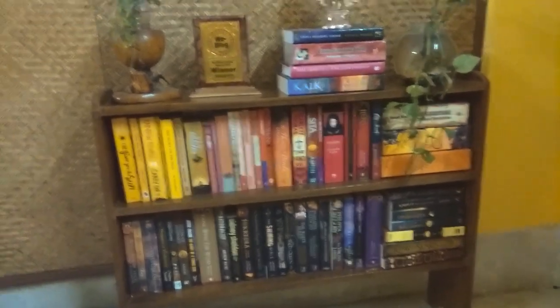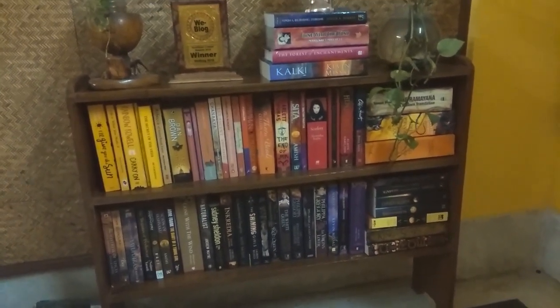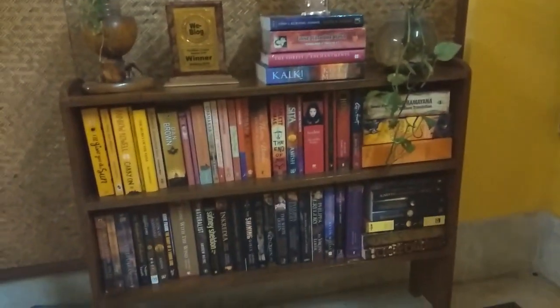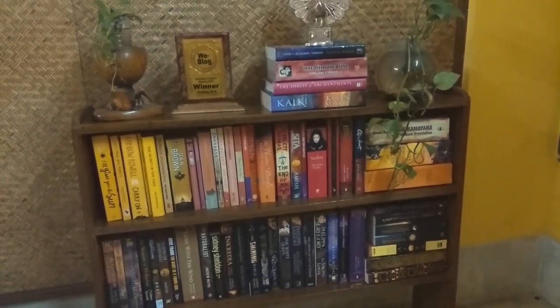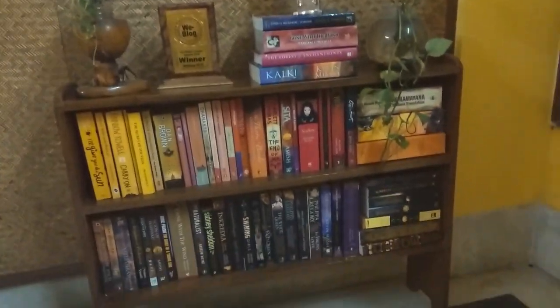with the autumn themed bookshelf. This is how it looks right now, and I quite like it. However, this is just a bookshelf. The reading nook is yet to be made, which the idea that I have for it is quite easy but cozy one. So yeah, stay tuned for that as well.